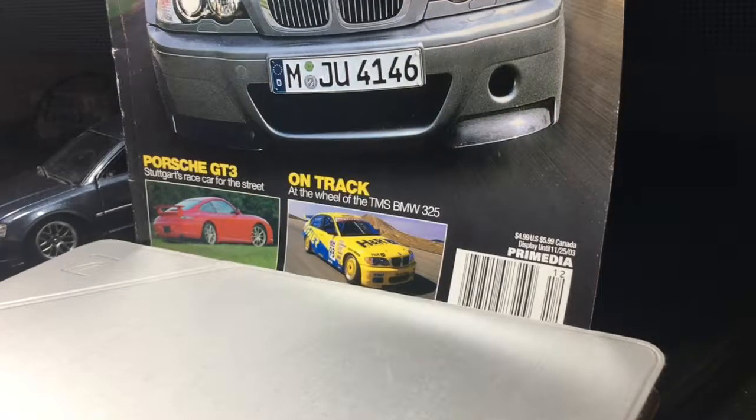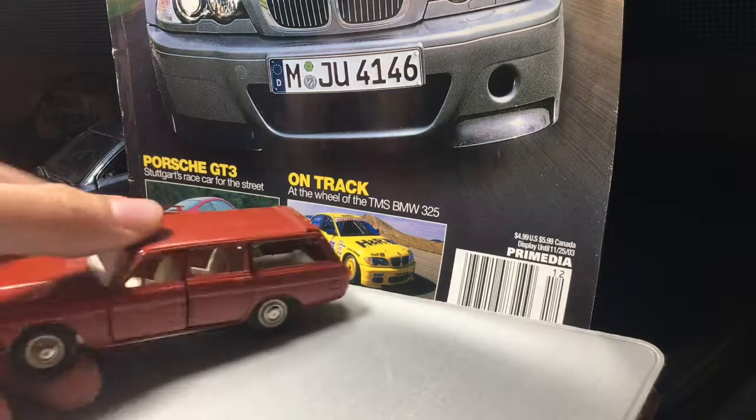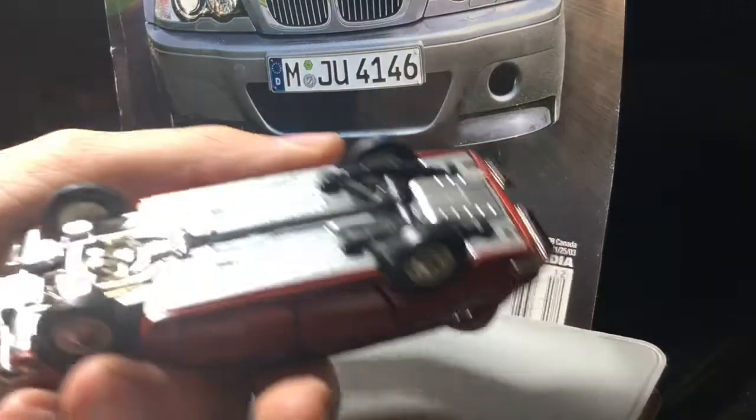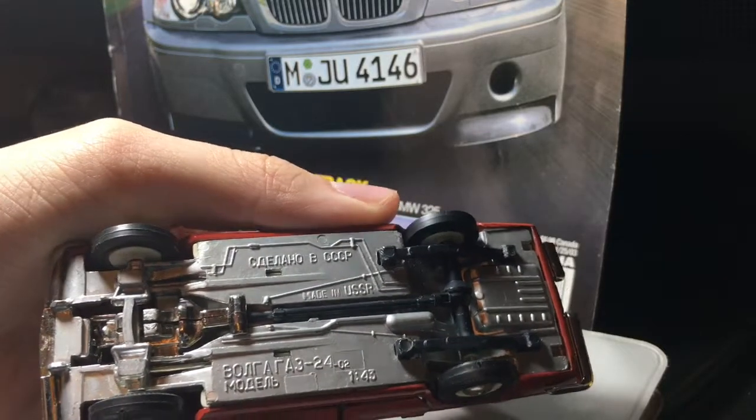Collection here today, and today I'm going to be showing you my Soviet car collection. When I mean Soviet, I mean made in the USSR, like cars that are actually made there. I only got a few, so it's not really a collection, but still worth showing. So let's start off with my first car. My very first car is the Volga Gaz 24.